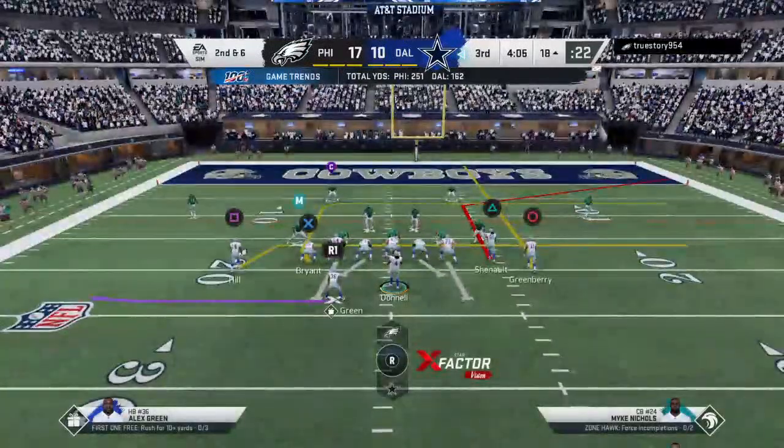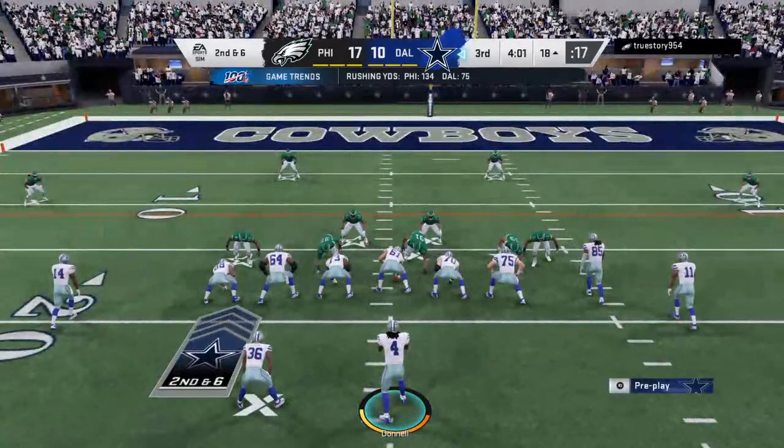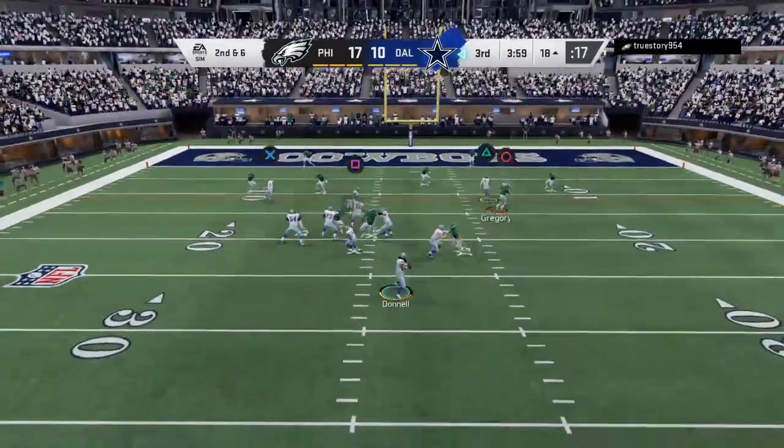Set, hut, 2, hey, hold on. 52's the mic. All you get is a headache. 2nd and 6.